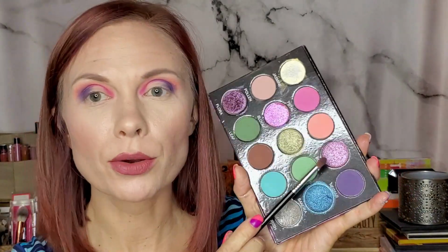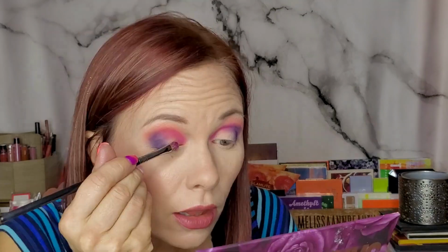Next, I'm going to put Rose on the lid. I don't really know that these need to be sprayed. I think I'm going to spray one side and not spray the other and see how they look. So we are going to not spray the first side. The only thing I worry about with not spraying shadows, even when they are super pigmented and foiled, is getting fallout with it. Oh, it might be better sprayed. I might need to go back and fix that one. I'm going to go in with the other eye and spray it.